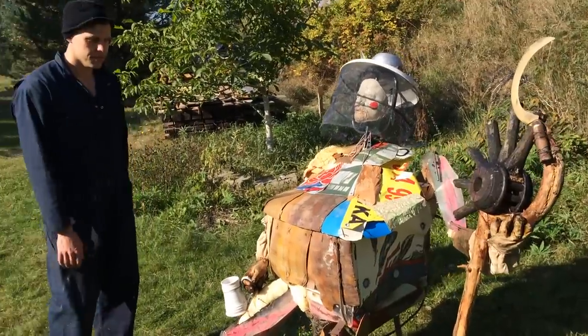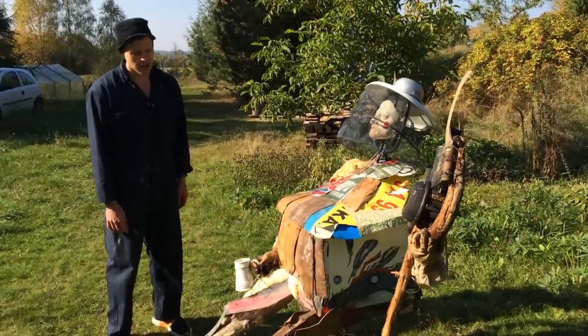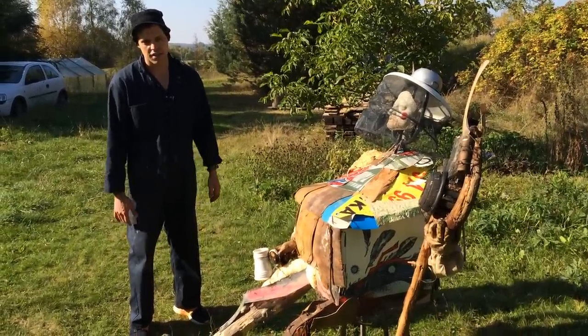It's made from different pieces of found objects from in and around Pantata's house. And so it's a collection of many different things that he's collected over the years.